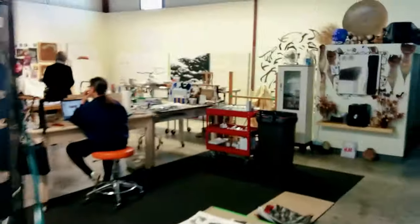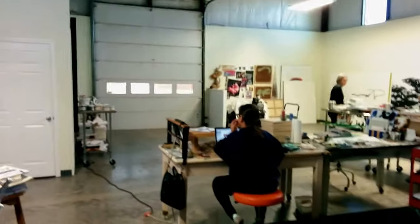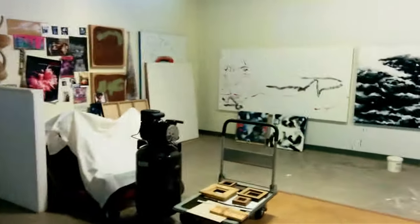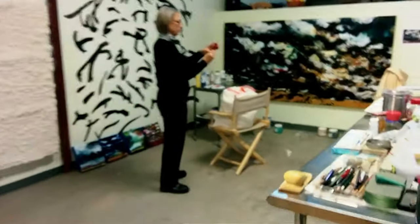So I'm entering here. She has several nice plants. And this is her space on the left. She's currently on the computer. And there is Tina, right? And I'm walking around. And she's currently in the process of producing several art pieces.